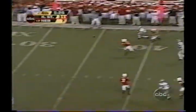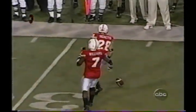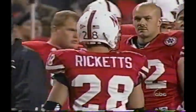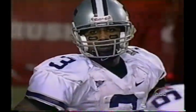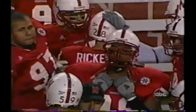Here's Roberson. Oh, and it's picked off. What are they doing? As they went far side, and Pat Ricketts was there. What are they doing? It's a crazy call.